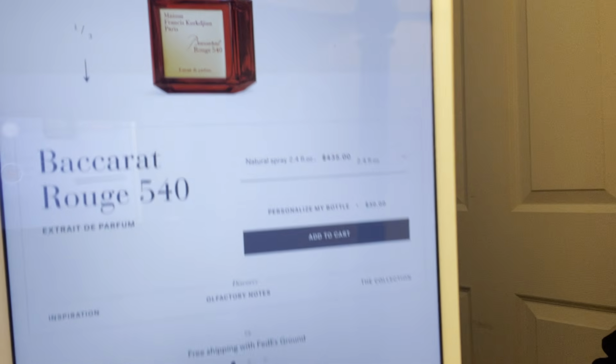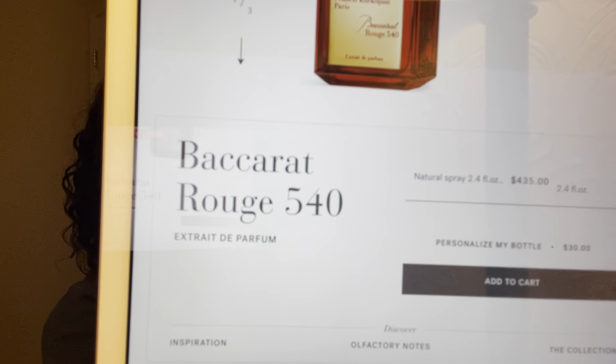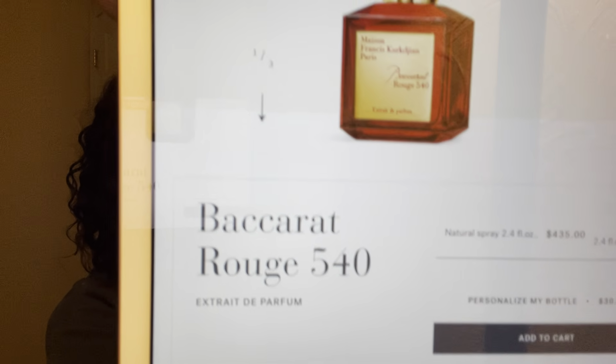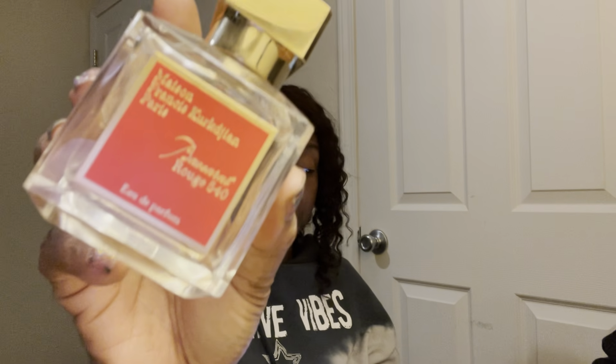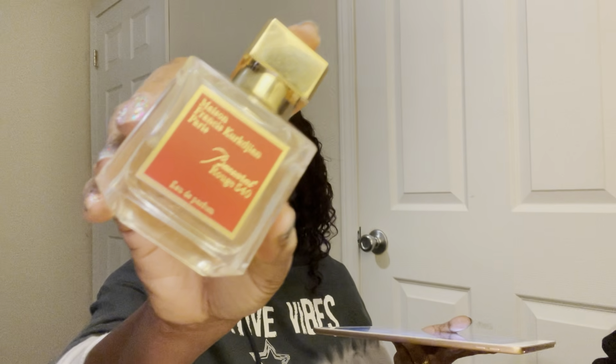So let's talk Extrait, people. The Extrait is the stronger version. It is in a darker red bottle. That is the way you can easily tell the difference. Well, a red bottle. This one is obviously in the clear bottle with the red label. This one is in the red bottle with the clear label. Eventually, spoiler alert, your girl wants to save up her coins for that one too. Just as a perfume collector and a lover of this house, I just feel like it's necessary for me, but we'll get to more of that later.